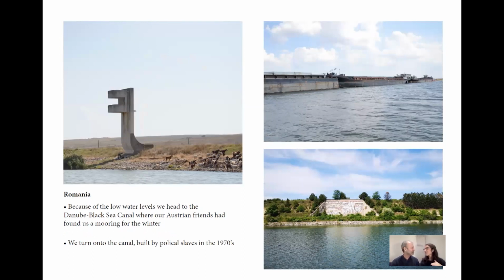And then Romania, we are very close to the Black Sea. But then the water levels were getting too low, and boats were turning back, and people were running aground and saying they can't move anymore. So we decided we better call it a day. It's been a long 7 months. And our Austrian friends had found us a mooring place for winter along the canal that connects the Danube to the Black Sea Canal. We decided to accept the offer.